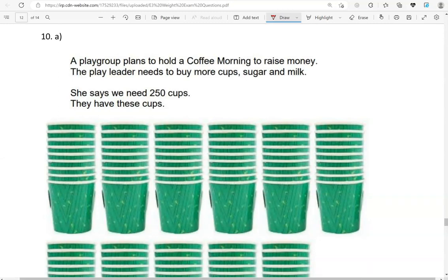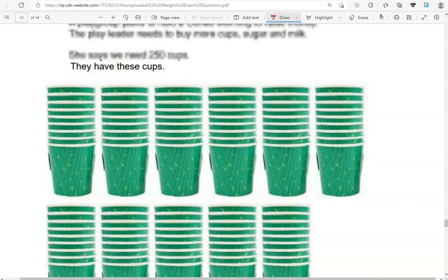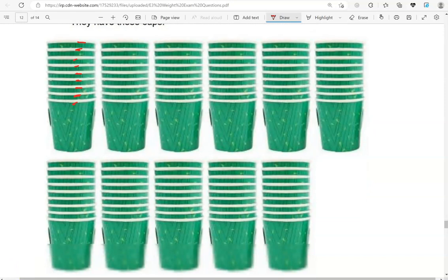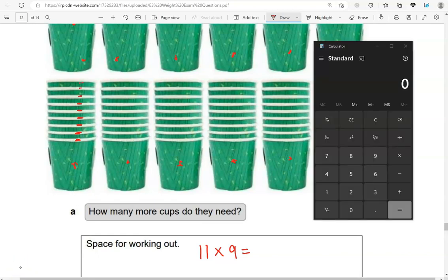A play group plans to hold a coffee morning to raise money. The play leader needs to buy more cups, sugar and milk. She says, "We need 250 cups. They have these cups. How many more cups do they need?" So, in each stack we've got 1, 2, 3, 4, 5, 6, 7, 8, 9 of them. So 9 times 1, 2, 3, 4, 5, 6, 7, 8, 9, 10, 11. So that's 11 times 9. Just double checking that these stacks have 9 as well. They do. So 11 times 9, that is 99.